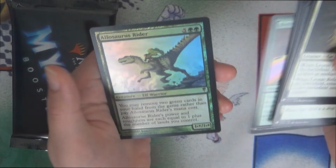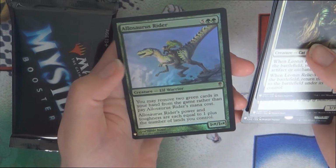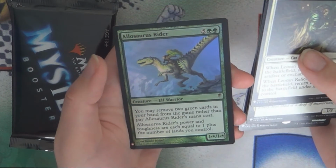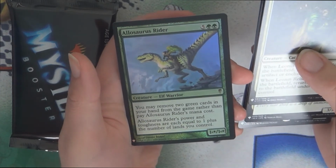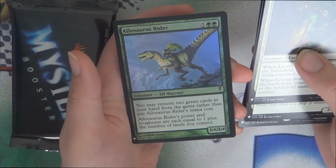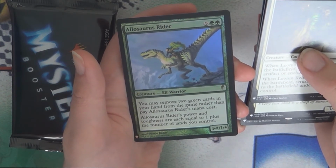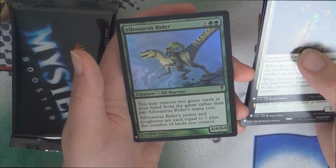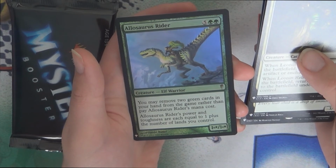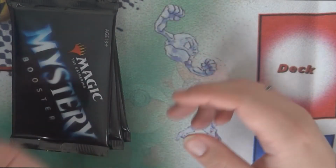We like the birds. We also got an Allosaurus Rider for 5 and 2 green. It's a 1+*, 1+*. Oh boy. You may remove 2 green cards in your hand from the game rather than pay Allosaurus Rider's mana cost. Its power and toughness are each equal to 1 plus the number of lands you control. That's too complicated. I don't want it.